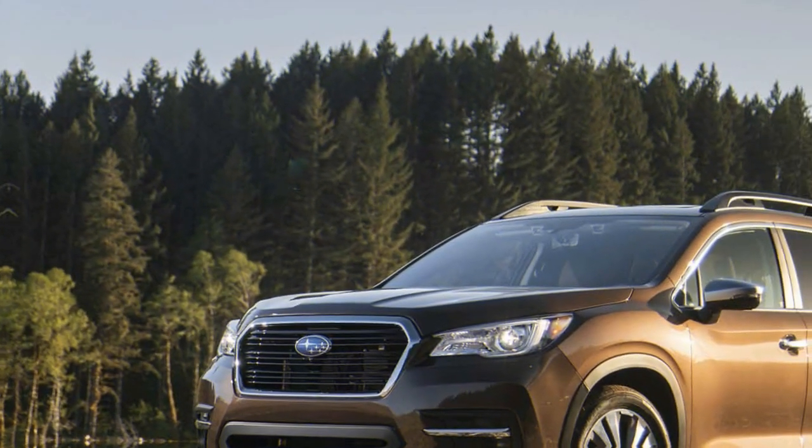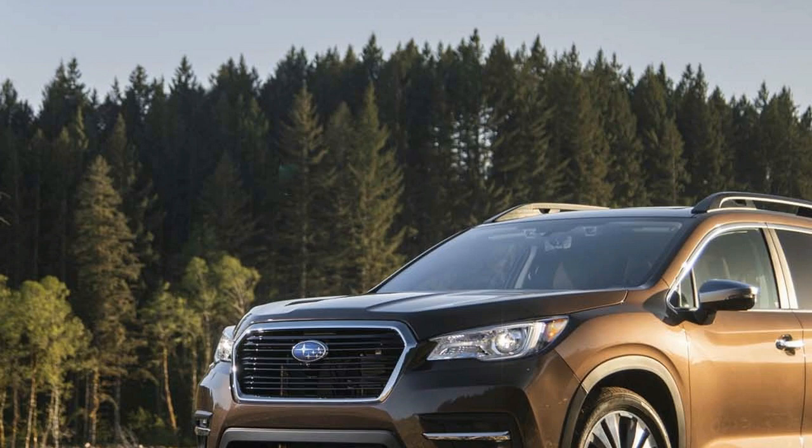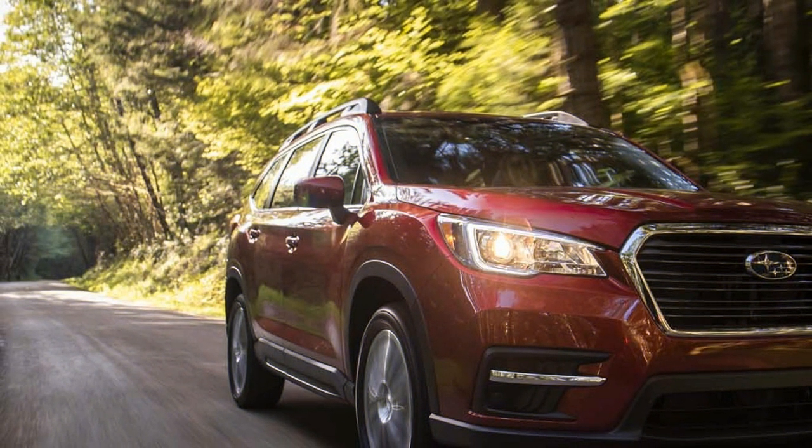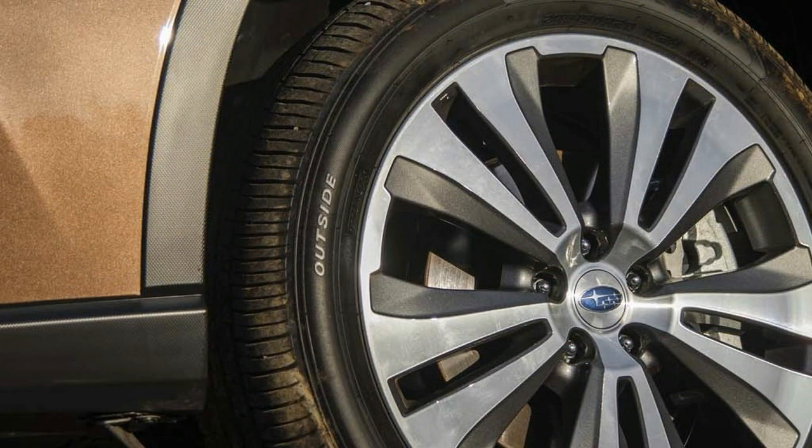From the side, the Ascent borrows much of its looks from the smaller Outback, but the Ascent's face and shoulders are mostly its own. The nose is taller and bigger, with a greater grille opening and more pronounced bumpers to wrap over standard 18-inch wheels, or 20 inches on higher trims.